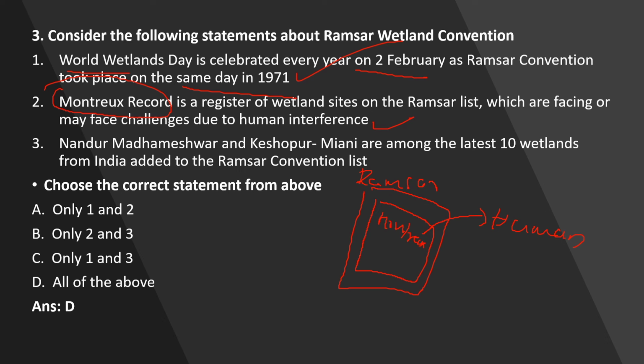Nandur Madhameshwar and Keshopur Miani are among the latest 10 wetlands from India added to the Ramsar Convention list. So this is really a factual question you must remember. That's why I discussed the recently added wetland sites. From this question you can understand how important the contemporary aspect is to the exam. So the answer for this is B. All the statements are correct. You can answer only if you know this fact very well, otherwise you can't go for a blind guess.